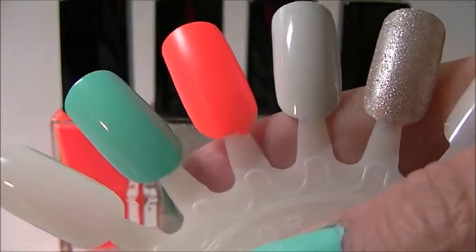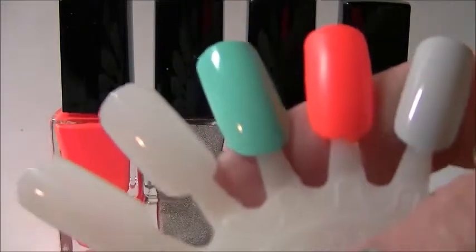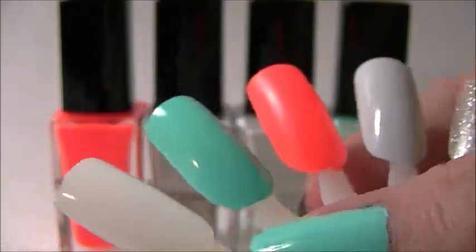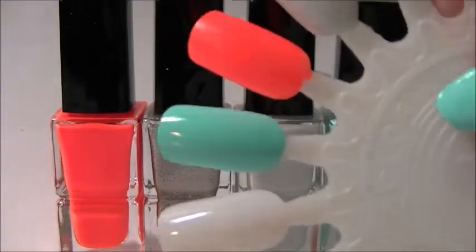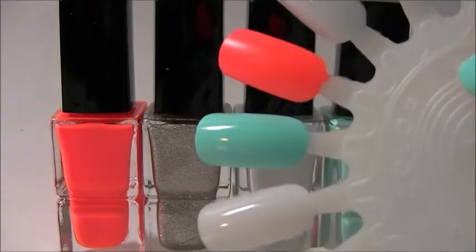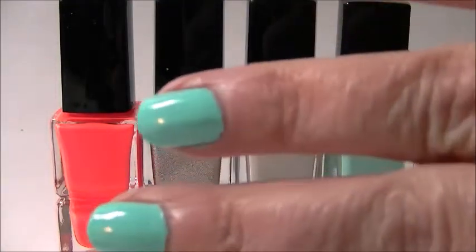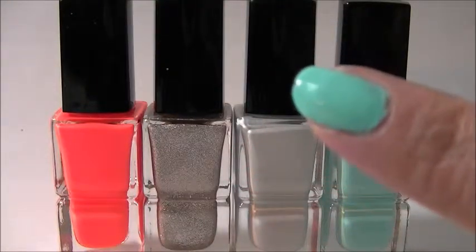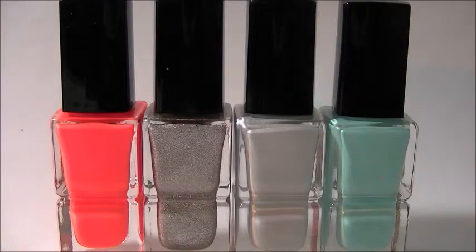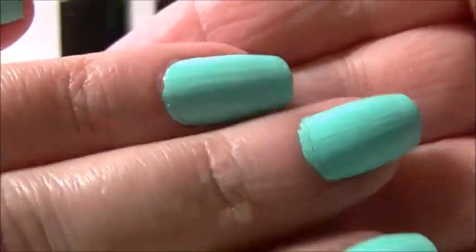I can't speak for the entire line, but in these 4 colors, the application was really quite incredible. It was one coat, complete opacity on a cream, light pastel color. I'm really impressed with that. They also seem to be wearing amazingly well. I don't see any damage yet. There's this one nail that has a little bit of a ding on the end, but that's because the nail has a little fracture in it that's starting to develop, but this polish is actually kind of holding it together.